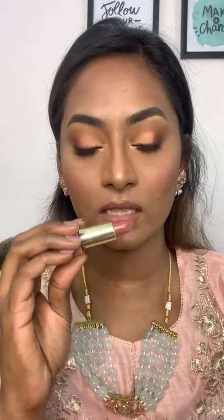So that's the lipstick shade. It's a very, very pretty nude shade, but I feel it's looking ever so slightly on the pink side. So what I'm gonna do is take the Nykaa, what is this called? Something. So this is in the shade Truffle. This is one of their matte lipsticks, I guess. So this is more of a peachy shade.